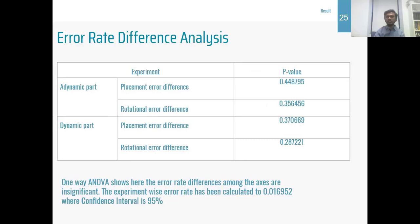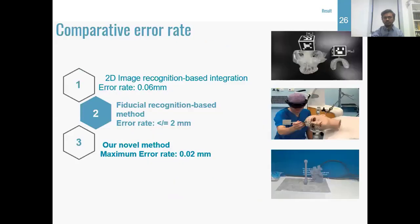So when we did the error rate difference analysis, we found that the error rate difference among all three axes, for the placement error and for the rotational error, for both the dynamic and static part of this experiment, remains the same. It is not statistically significantly causing an error rate difference. The experiment-wise error rate has been calculated, which is 0.016952 with a confidence interval of 95%.